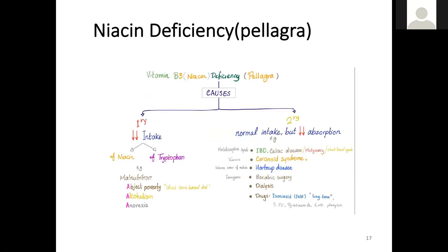What are the causes of pellagra? Primary causes, secondary cause. What do you mean by primary? There is a decreased intake of vitamin B3. What do you mean by secondary? The intake is okay, but there is decreased absorption, or there is an inborn error of metabolism that's messing up the stuff. Okay, primary cause, decreased intake of what? Of niacin and of tryptophan. Remember, no cash, no problem. No tryptophan, no niacin. Example, malnutrition. And my mnemonic is 3 A's. Abject poverty, alcoholism, and anorexia.